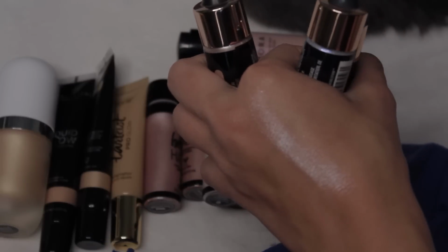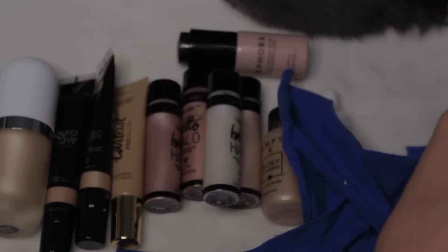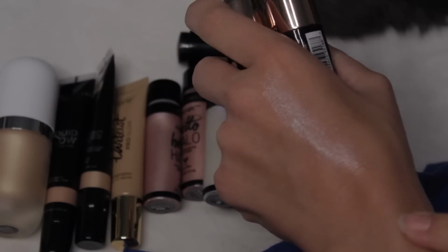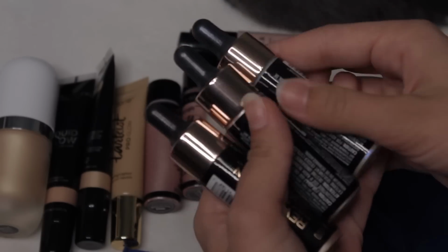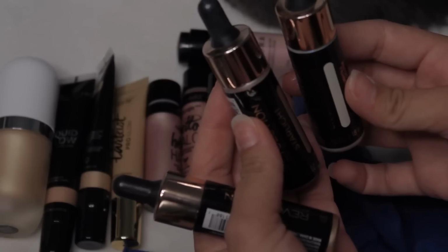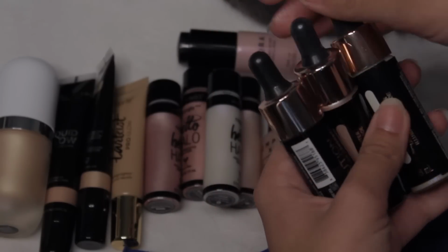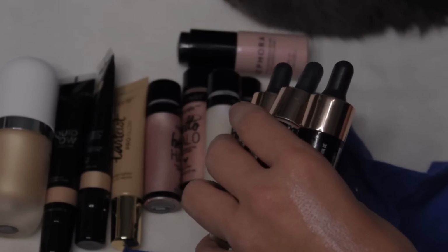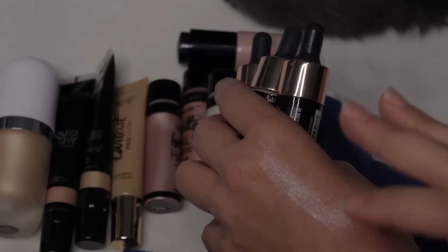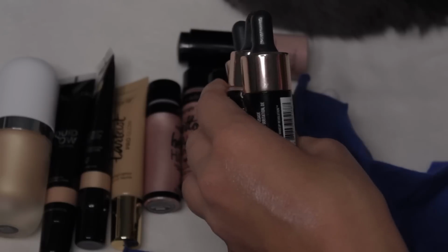Wow, for $9, that's really dope. And I think these are really pretty, but I will say this real quick: every single time I put these on my face, they come out so ugly. It's not the glow, and I wish I could do it for you. When you blend your foundation or anything on top of this, it just becomes so ugly.